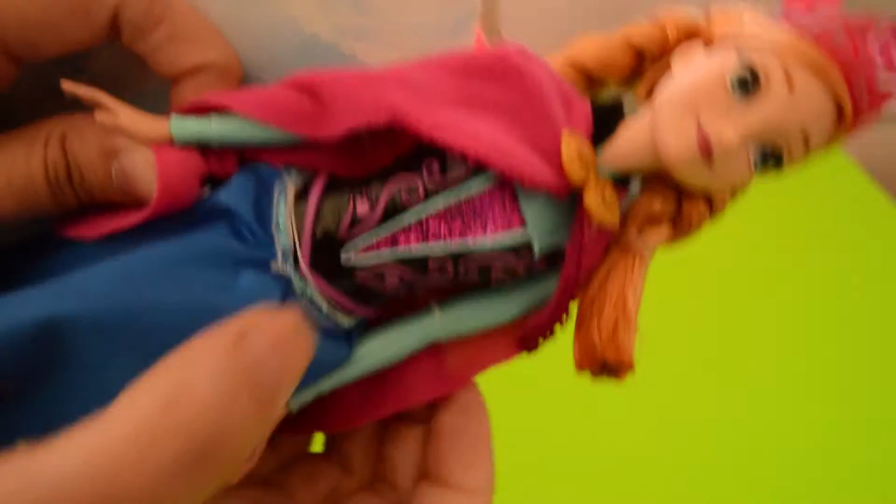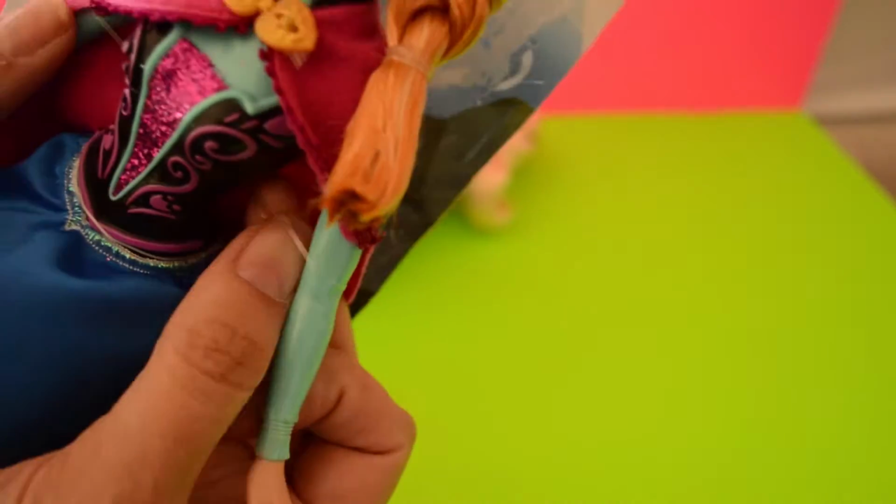I got my hands on Anna of Arendelle after I already opened up my Elsa, so let's go ahead and open her up now. I found Anna at Target and Elsa was at Kmart, so it was a little bit of an ordeal to get both of them. Look at her little boots.